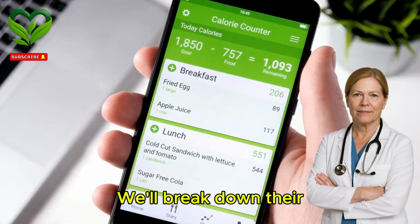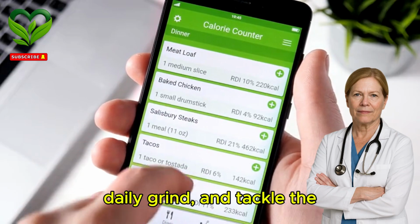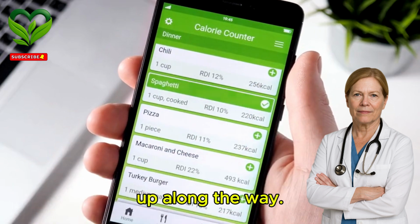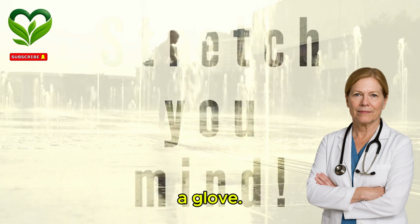We'll break down their macro ratios to see how they stack up calorie for calorie, explore the perks that could supercharge your daily grind, and tackle the hurdles that might trip you up along the way. Stick around because by the end, you'll have the insights to decide which one fits your life like a glove.